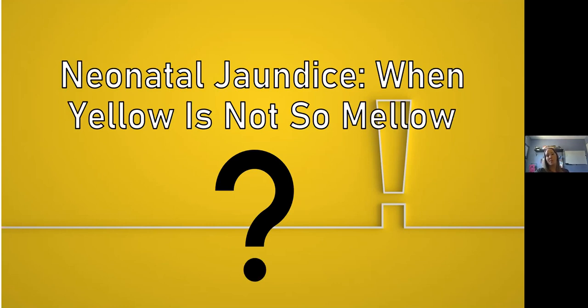So to answer your first question, conjugated hyperbilirubinemia should be considered in infants whose conjugated level is greater than 17 micromoles per liter, or if both the total and conjugated levels are up, that the conjugated level is greater than 20% of the total serum level. It should also be considered in infants who have jaundice persisting past 2 weeks.